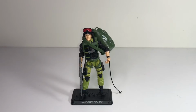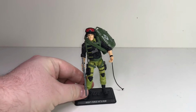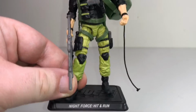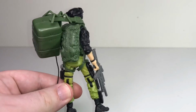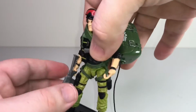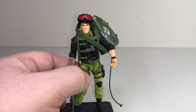So here is the convention set Hit and Run. And this is Hit and Run version 3. So if we take a closer look at him here, it's a nice figure. It's got lots of gear. And I'm going to mention this early on. I usually display my figures with whatever gear they can carry. Sometimes they come with a lot of extra guns and knives and stuff, and I usually just throw that stuff in a spare parts bin.